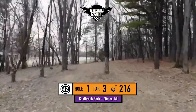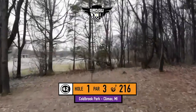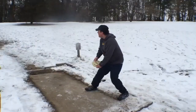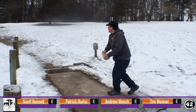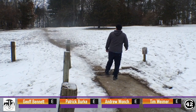Pretty simple. You just have to hit this gap that's over the top of the hill, and just nothing that's too fast, obviously, otherwise you'll go skipping past the basket and get into some trouble behind it. See a lot of flip-up putters here, a lot of backhand shots. It's an easy hole, but when you miss, it's not really a mistake. You just hit a Michigan tree. Right. It's sitting right in the middle.